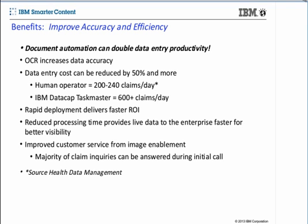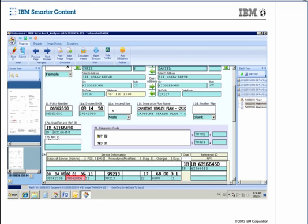It's all about the return on investment. It's all about the ability to improve your processes and to get turnaround times under control for claim payment, and to be able to satisfy customers when they call with a question. You'll be able to see where the claim is in the process. So that's really where the great value is for customers.